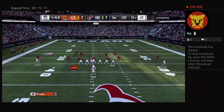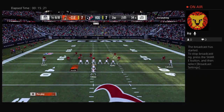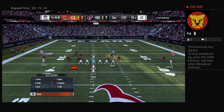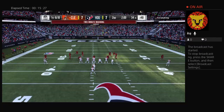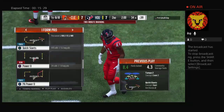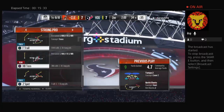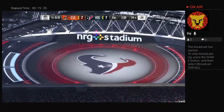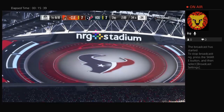Detroit! Detroit! Gone! Gone! 2 minutes to play in a tightly contested first half. We're back to Houston after this timeout.